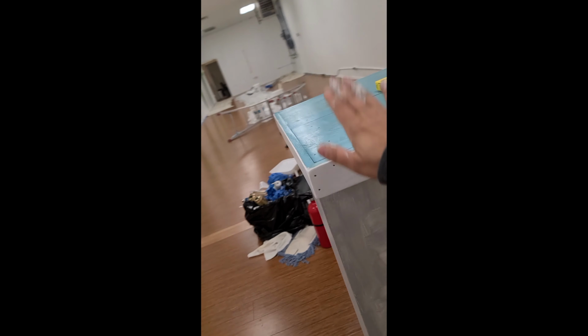And then we took down the top cabinets. We're getting ready to do stuff in here, in the back. So that's what we did today. Since we're doing little jobs. Oh, I forgot. I also did a second coat of primer on this.